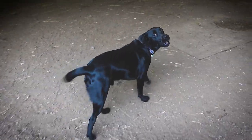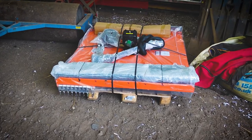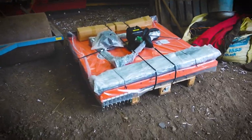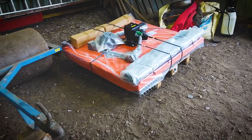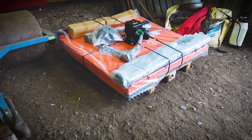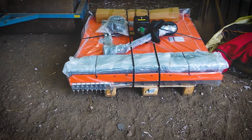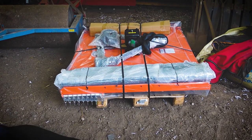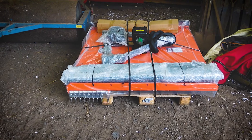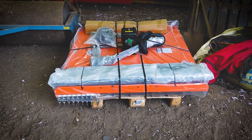Hello, Marlo. So for any of those of you who are agricultural, farming orientated, engineers, you probably know what that is. For those of you that aren't, that's a topper. And it will be very, very useful here because it will fix to the back of our super duper little tractor, which we still need a name for, so names please, ideas would be good.